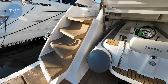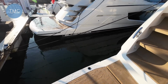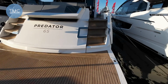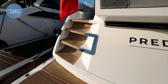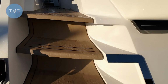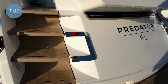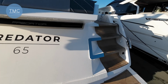One thing that you'll probably notice is these amazing steps, these sort of curved steps. So let's go over to our Predator now, because it's the same setup. These use a synthetic material, so they look like teak. They do give some benefits in terms of durability, but I think one of the main ones is that you can create these amazing shapes, and it really does look quite extraordinary. I like as well this sort of C design here, which sort of goes in and flows into the step design. It's a very pretty boat.